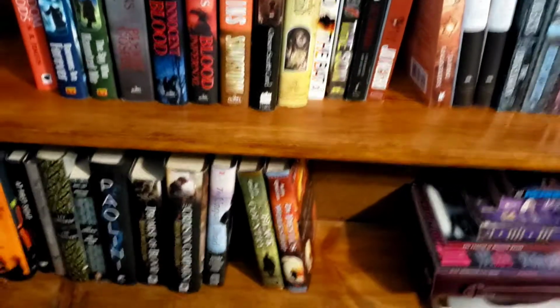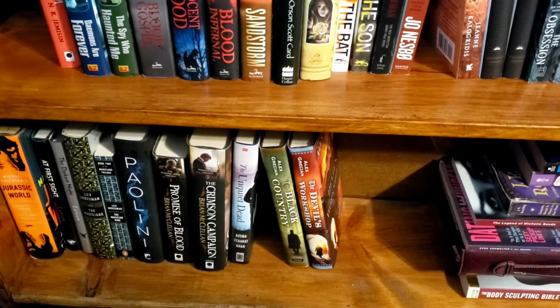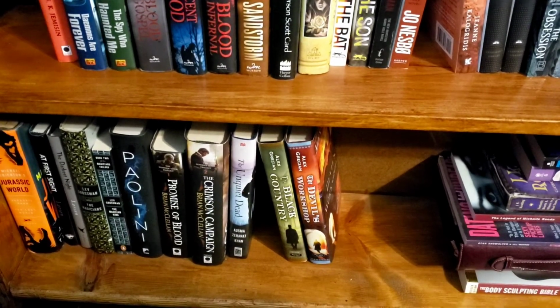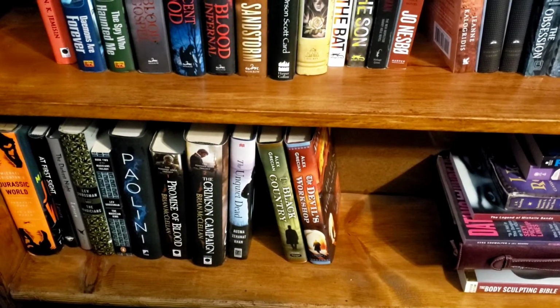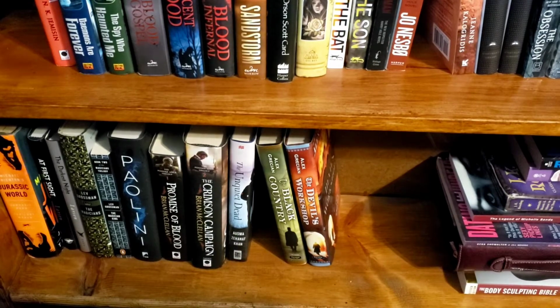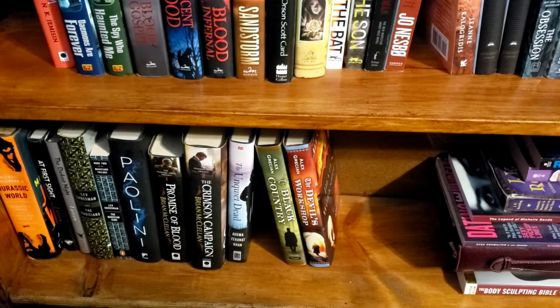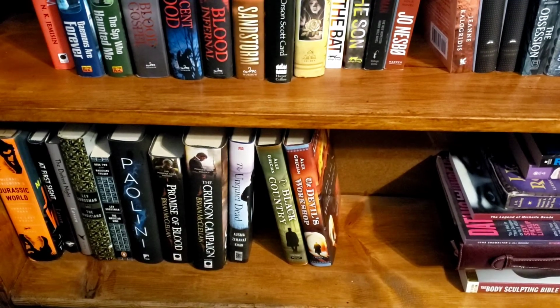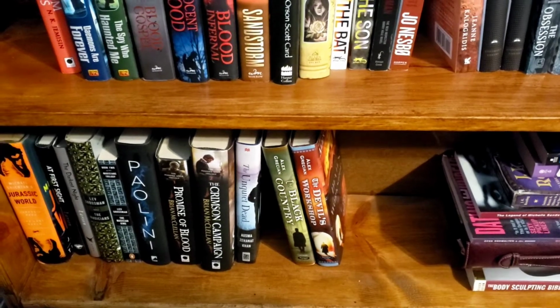Now, the one thing that has changed down here on this bottom shelf, you will see that I have a copy of The Magicians, the second book, The Magician King, my To Sleep in a Sea of Stars, and The Unquiet Dead, which I purchased at the buy sell trade. So that's the only changes that have actually been made to this shelf.